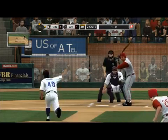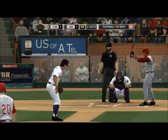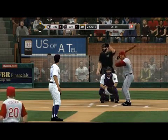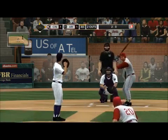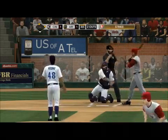The 1-0 pitch. Fastball just misses, and he falls behind 2-0. Well, that pitch just took off right there and exploded out of the pitcher's hand. Kept it just a little bit inside, though. Tough pitch to hit. Good job by the hitter to lay off. Strike one.